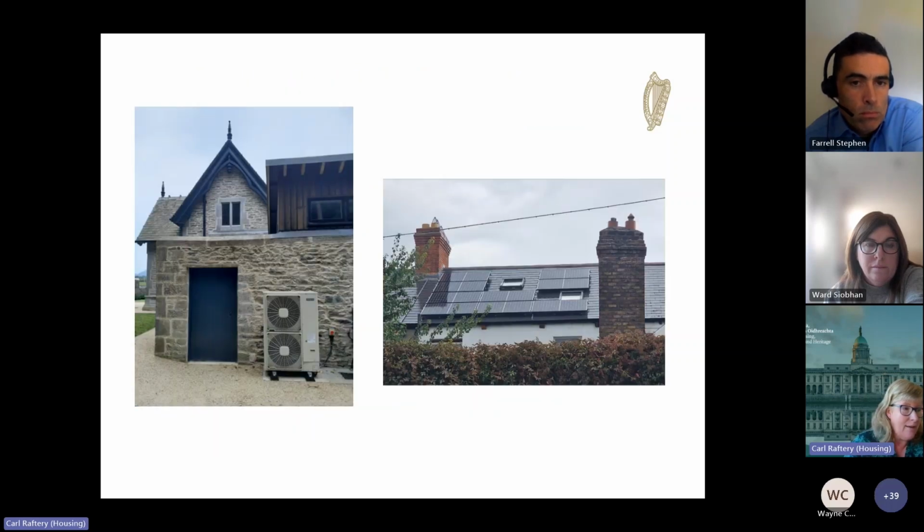So that's me. I've just thrown in the two lovely slides again. Chapter 4 in the advice series covers all the elements of heating and energy upgrades and the different considerations for a building. So that's quite an involved chapter. So I've just put those in as an idea.